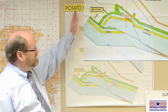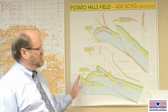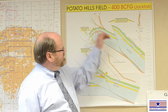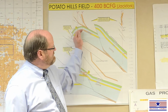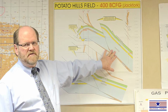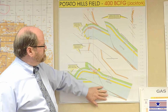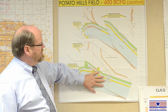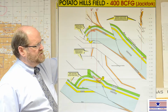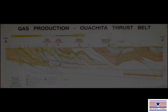These zones are found in the hanging wall of the Winding Stair fault, just to the south of the fault, where they intersect that fault plane right here. They dip further to the south as you leave the anticlinorium and you come off the Jackfork, and the dip, as you can see, is very steep, as much as 800 feet per linear mile. This particular detail of the Potato Hills is repeated somewhat in our Talihina project, which you'll see further in the other cross section. Moving on to the next one.